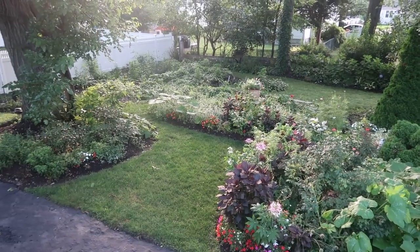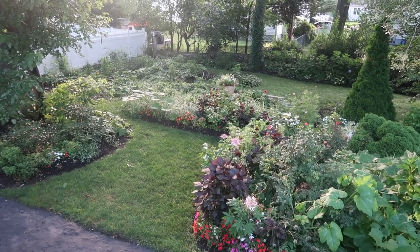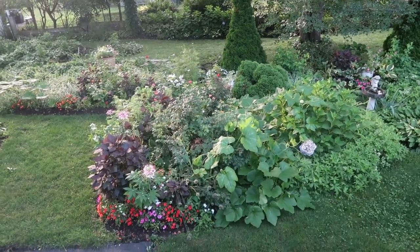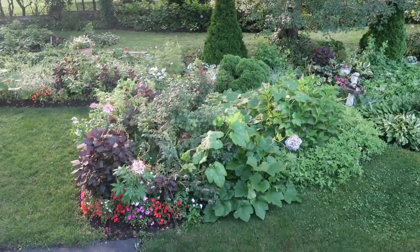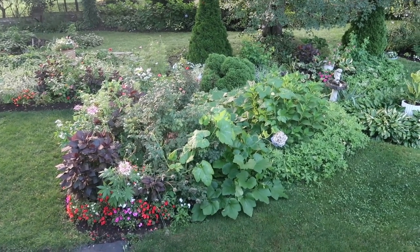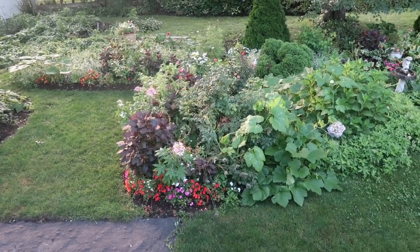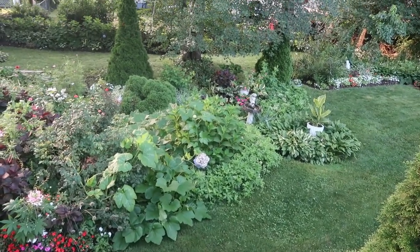I always love coming out early in the morning. It's around 7 o'clock this Sunday morning, and I'm just observing the garden. It's looking so beautiful. Everything is looking so good. My husband cut the grass, so the grass is freshly cut. And I went through and did some weeding and cutting back and pulling out of things, just trying to get everything set up for this next month ahead.